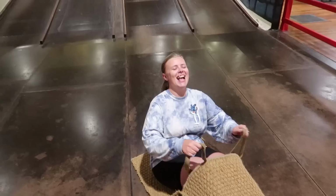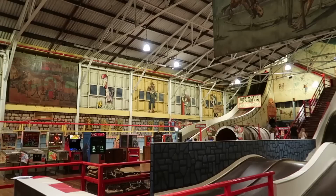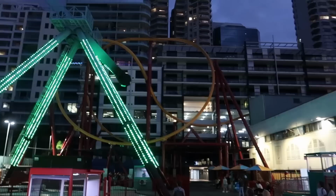Yeah, Big Dipper, I wouldn't say it's rough near the back, but it's been running all day. The train certainly jolts a little bit on there. Oh, I tell you what, we've loved this park throughout the daytime. Look at it at night.